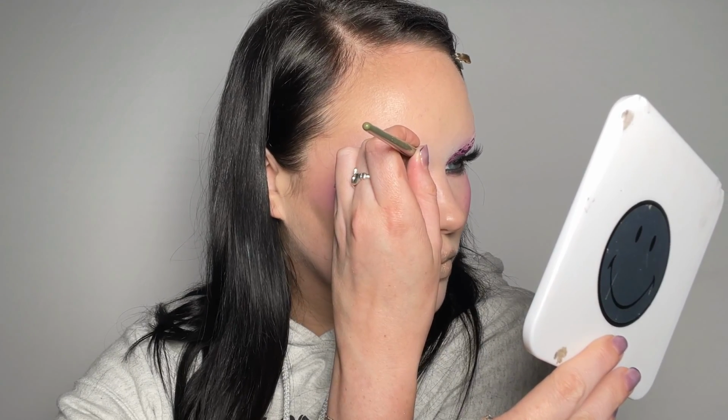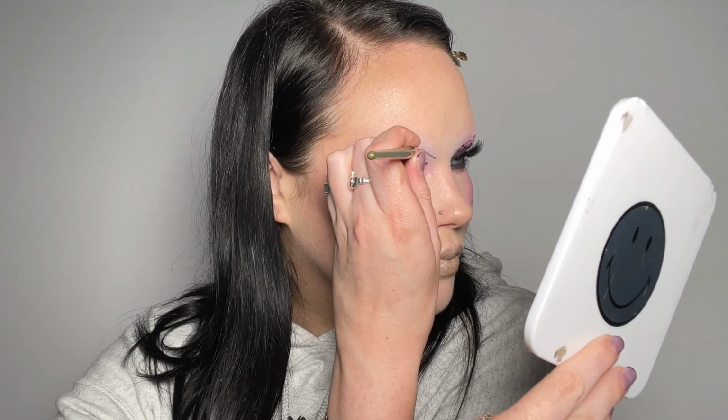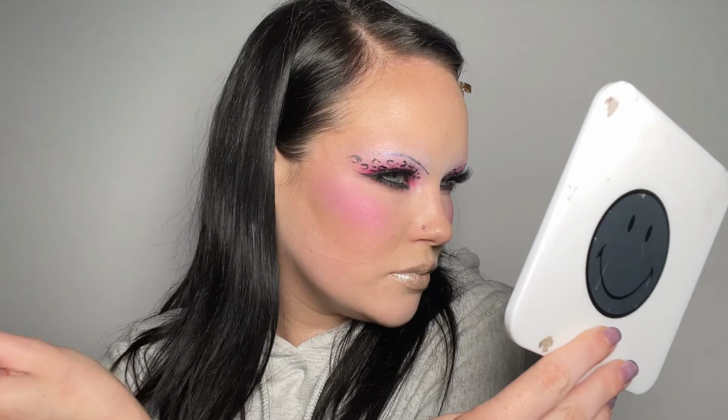Perfect. Okay, where do we want to go with the brows? Maybe purple glitter brow. Beauty Science Fair. Such a good name. Can you even see that? Oh god, that's always where I stop breathing because the brows can really make or break everything. But I'm really happy with that.